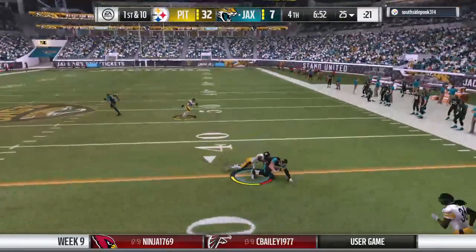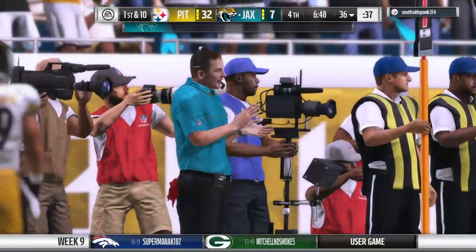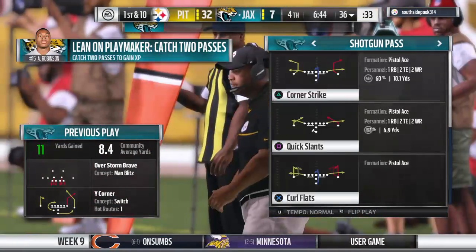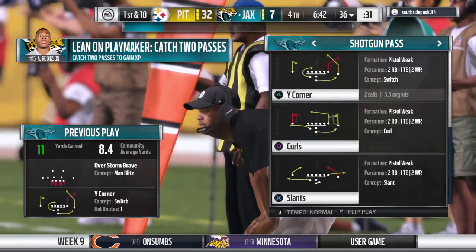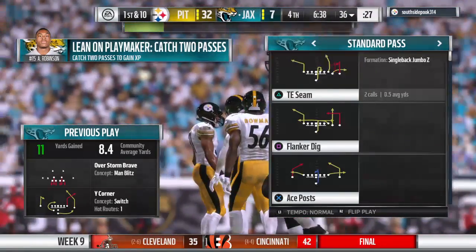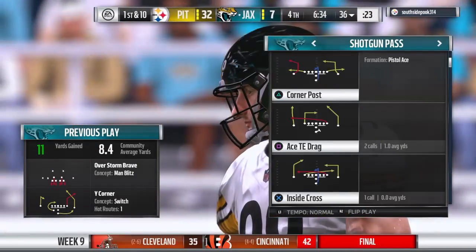They go back to the air here after the INT. Goes right side, complete to Gronk. 11 yards on the pickup, and it'll give the Jags a first down. Okay, when the big guy runs a corner route, you're asking a lot no matter who's covering him. Doesn't matter whether it's a linebacker or a defensive back. He usually has the advantage because of his body type.